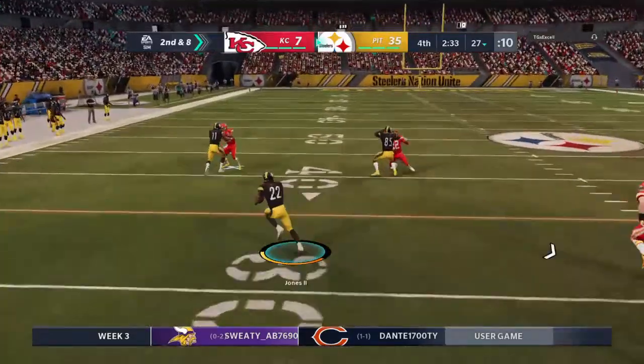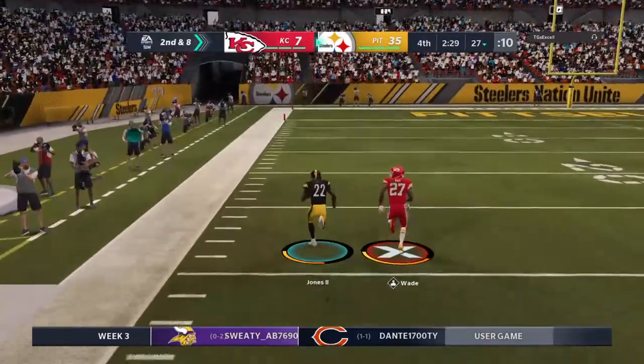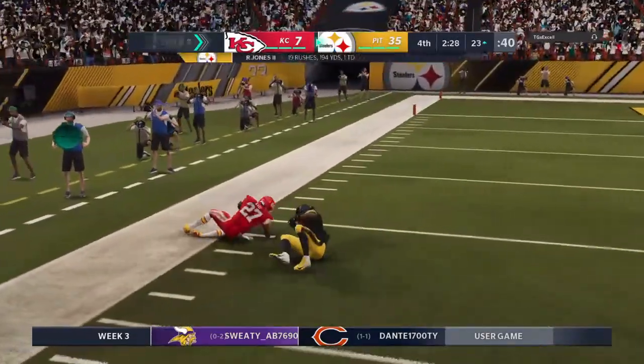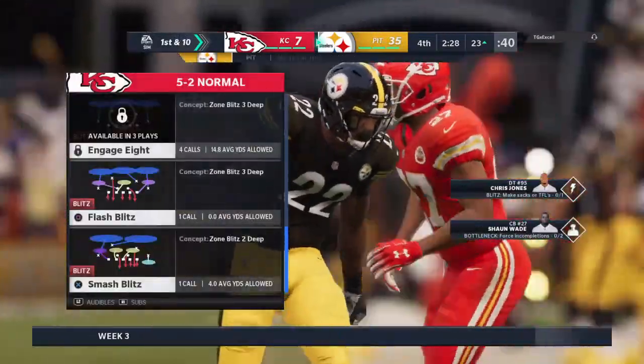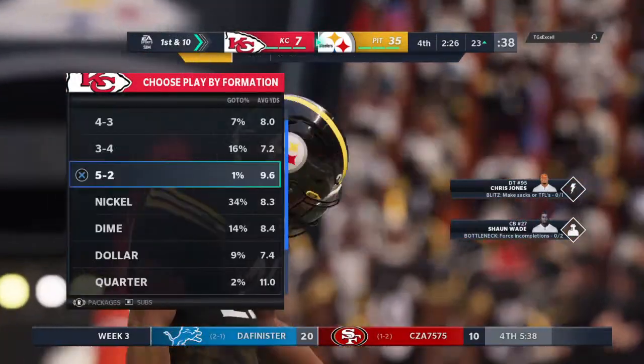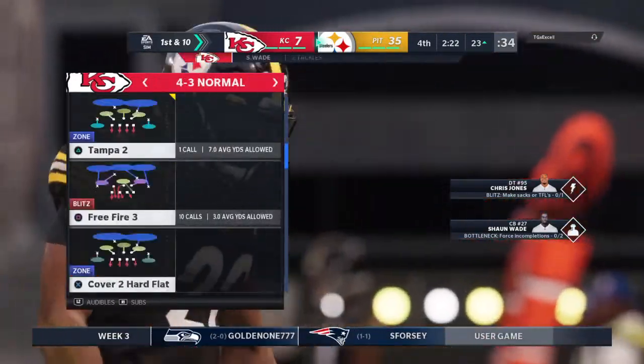Again, it's Jones. First down and much more here for Jones. And he'll get this all the way down to the Chiefs' 23-yard line. A big run there by Jones. 51 yards on the ground. First and 10 at the 23-yard line.